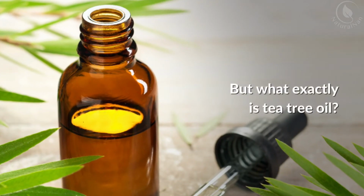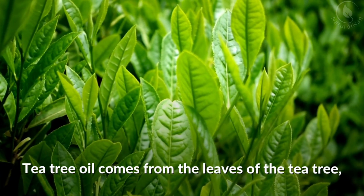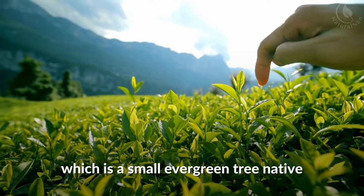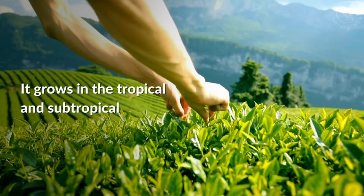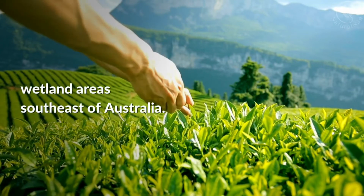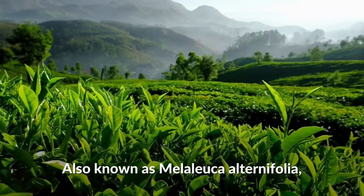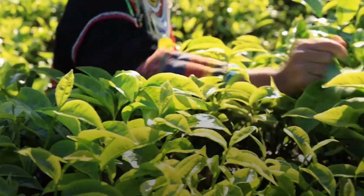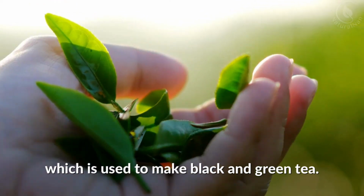But what exactly is tea tree oil? Tea tree oil comes from the leaves of the tea tree, which is a small evergreen tree native to warmer Australian regions. It grows in the tropical and subtropical wetland areas southeast of Australia. Also known as Melaleuca alternifolia, the tea tree should not be confused with the tea plant, which is used to make black and green tea.